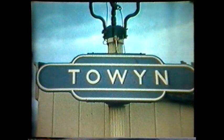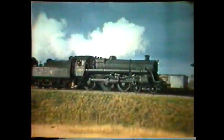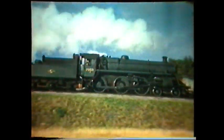75026 has the Pwllheli portion of the down Cambrian Coast Express at a fair pace. Once the down signal here carried a fixed distant arm for a permanent low speed restriction for token exchange, removed by 1962. The fireman stands by the driver to exchange it. 75021 arrived at Machynlleth from Oxford in 1962. She stayed until March the next year.